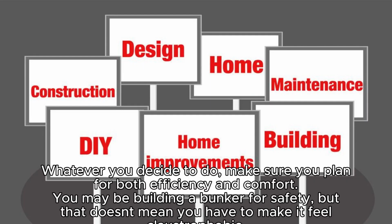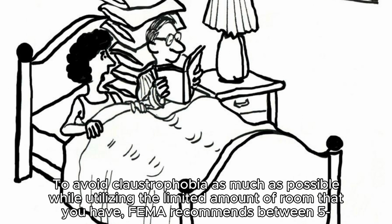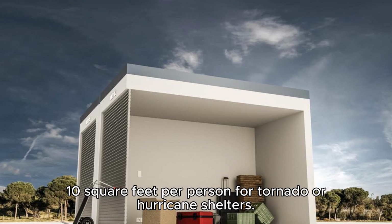Whatever you decide to do, make sure you plan for both efficiency and comfort. You may be building a bunker for safety, but that doesn't mean you have to make it feel claustrophobic. To avoid claustrophobia as much as possible while utilizing the limited amount of room that you have, FEMA recommends between 5-10 square feet per person for tornado or hurricane shelters.